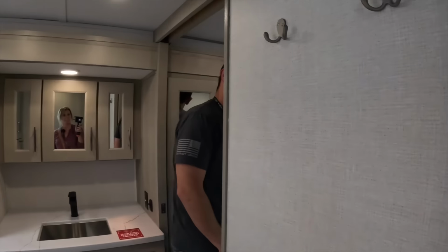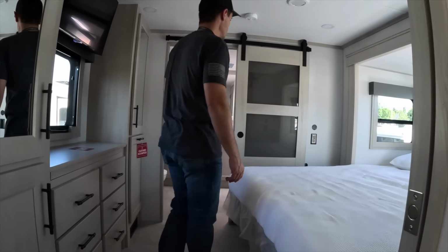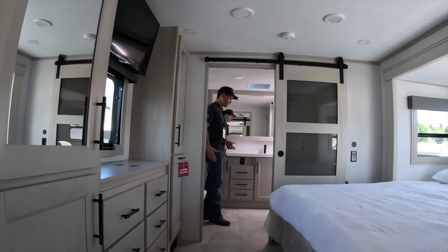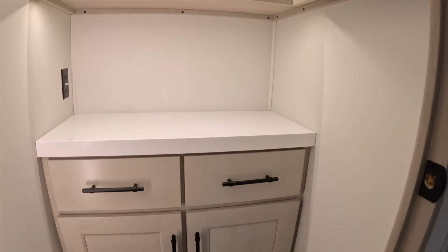But we bicker because we have several things we want to plug into the one outlet for the bathroom. Step on up to the bedroom. This is the Solitude 380. Massive bedroom. I think a lot of people would probably like this huge front bathroom. This is the Solitude 417, and something neat about it is it has a walk-in pantry.